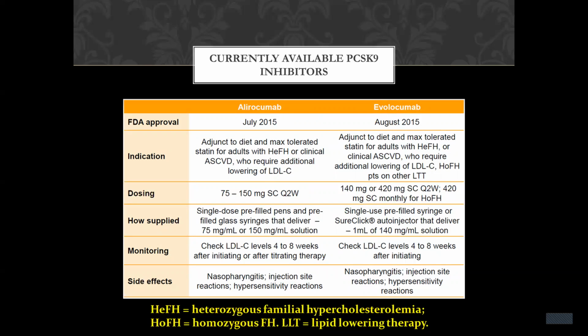However, they might not react or have the LDL reduction the way others would have, because individuals with homozygous familial hypercholesterolemia might not have LDL receptors and might not respond well to the two agents, any of the two agents. But heterozygous FH, meaning they carry one gene from one of their parents, might have some LDL receptors, and the PCSK9 inhibitors might work on them.